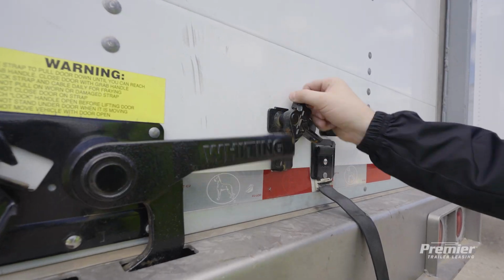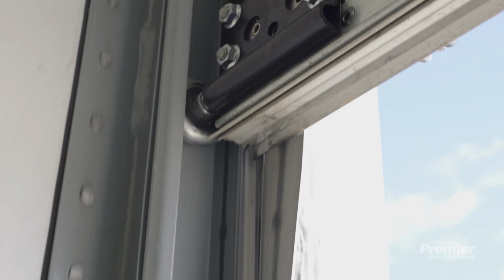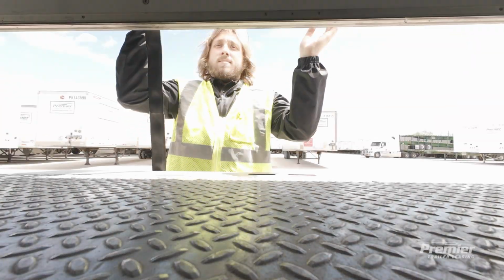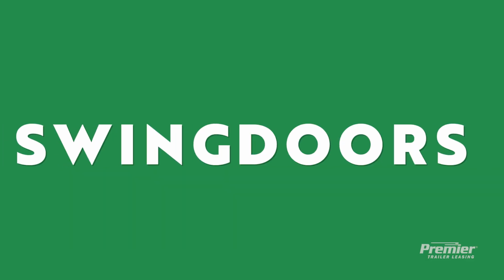Roll doors are also protected from the wind. That means you don't have to worry about gusts flinging a door open or shut, possibly injuring a team member or damaging the trailer. On the flip side, while roll doors optimize efficiency, they may lead to a loss in cube space. However, for many shippers, the benefits far outweigh this trade-off.